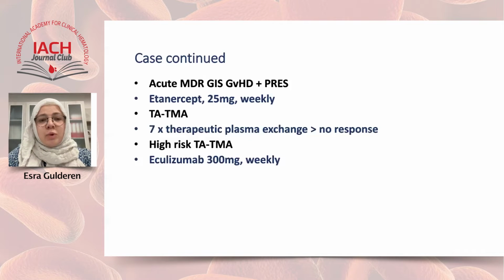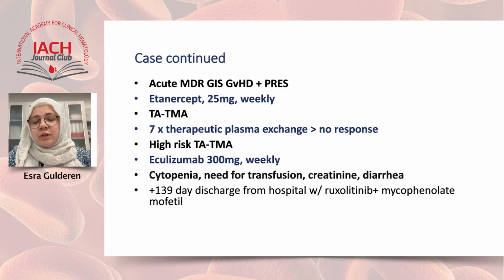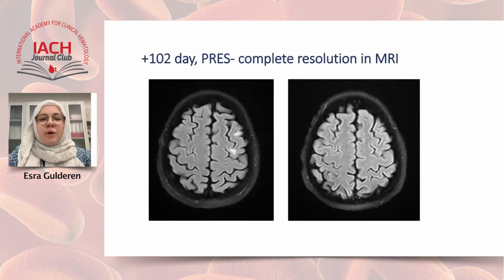We added eculizumab 300 milligram weekly to therapy, and cytopenia, need for transfusion, creatinine and diarrhea problems were solved. And we discharged our patient with ruxolitinib and MMF therapy. But what happened to PRES? 20 days later than initial symptoms, complete resolution in symptoms and MR findings, all resolved.